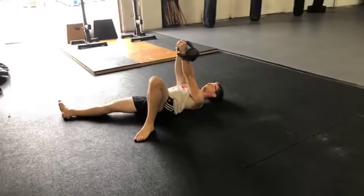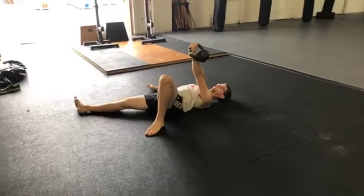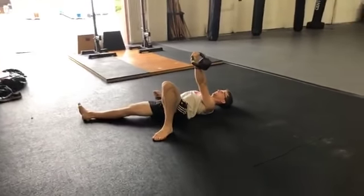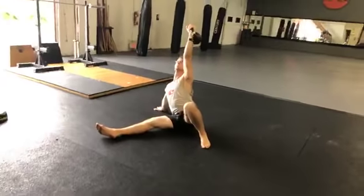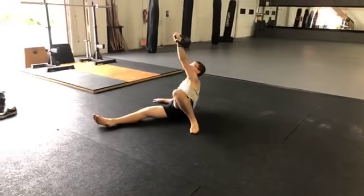So this is a really good systematic way to become familiar with the exercise and develop stability, strength, and control through every portion of it. So now he'll come to his forearm, and then he'll go back down through every stage after that.